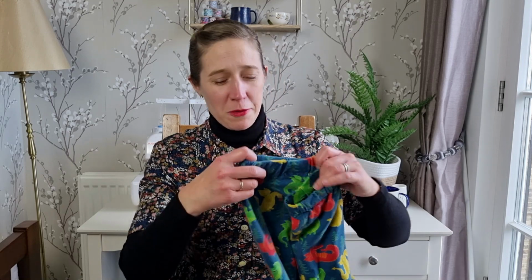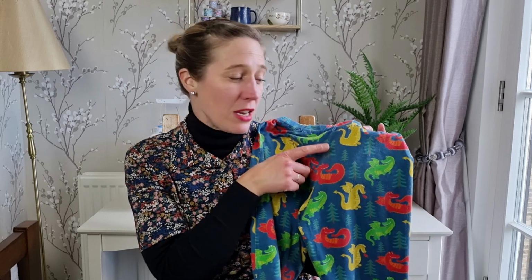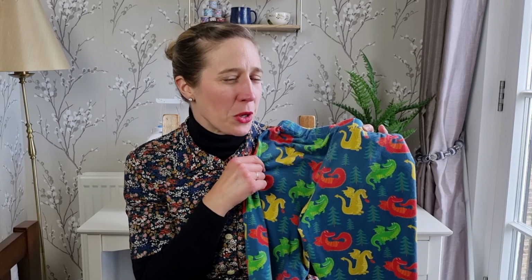Now, my younger son asked for some dragon pajamas, so we went hunting for some fabric and we found this beautiful print on Amazon. These fun dragons here in the woods. Now these are my older son's pair. My younger son's have a navy base with these same dragons on them, but his are in the wash.